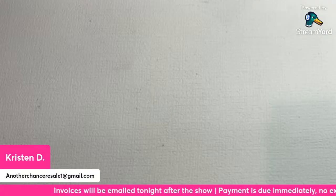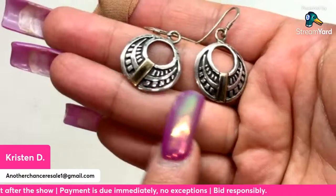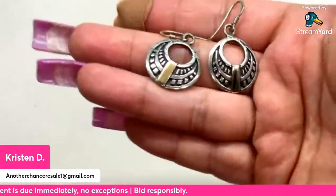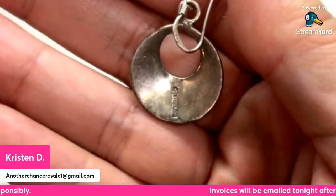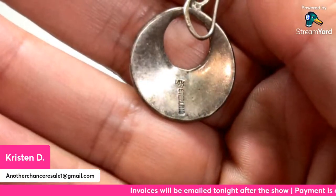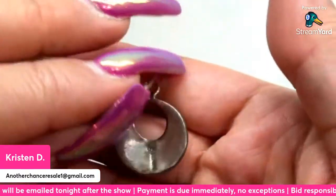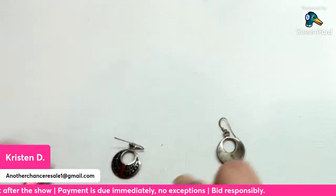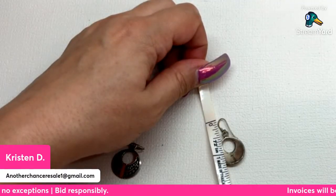All right, let's do these earrings that have the 14 karat gold. This right here in the center is 14 karat gold and the rest is sterling. It is also marked on the back, 14K and then written out, sterling. It's also marked 925 on the hooks as well. Let me get a measurement quickly. We're looking at about 1 1/4 inches.